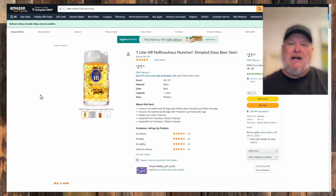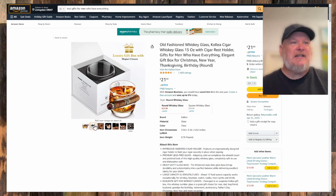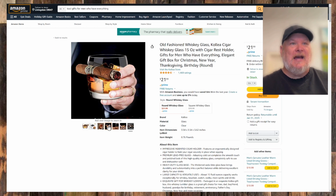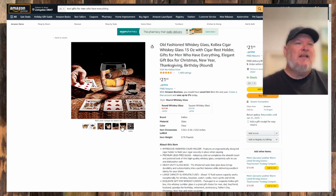But more up my speed is, how about a nice whiskey glass? An old-fashioned whiskey glass with a cigar holder in it. Kind of mixing the best of both worlds there. This is a great little glass, a fun little novelty kind of thing. Definitely something that they probably don't have. You know what I mean? Look at that. That is great. $22, call it what it is.